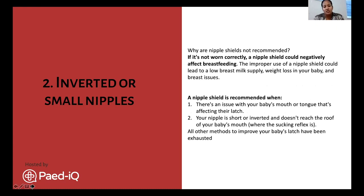So now we have a few more questions. We normally get the question: what if my nipples are inverted or smaller? In the past, people used to say there's no such thing, that you tug your nipples, you pull them, and they will enlarge. That's not true, because we were all made unique. We all have different breast sizes and different nipple sizes. But we now have something called a nipple shield. It's a device that was formulated to assist moms. We use it in the labor rooms as well when there's difficulty latching. It protects the nipples, helps moms, and relieves anxiety and stress, and we want our baby to feed ultimately. The improper use of a nipple shield could lead to lower breast supply, weight loss in your baby, and breast issues. So it's very important to use it as recommended and correctly.